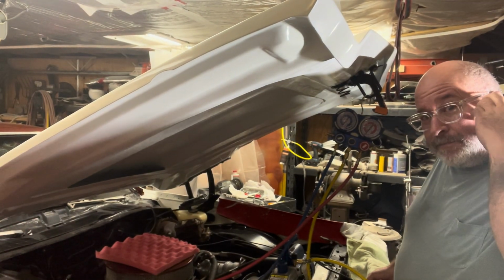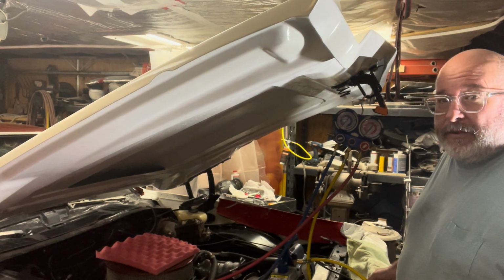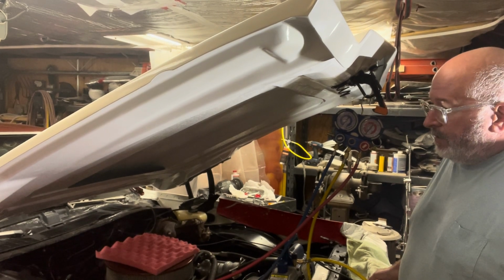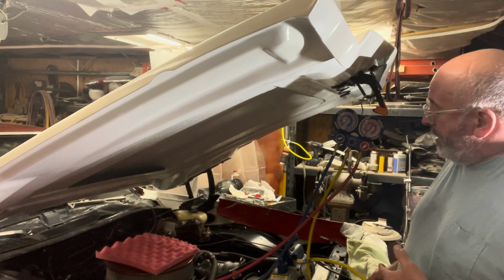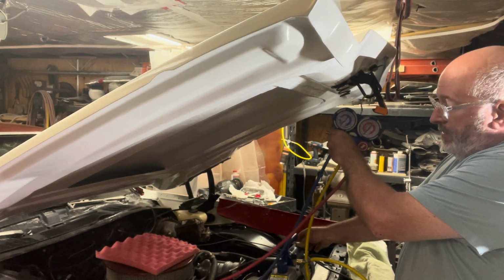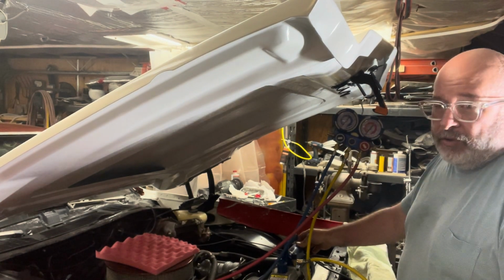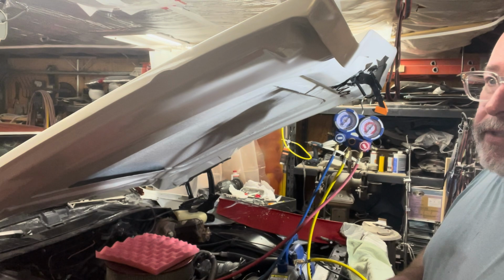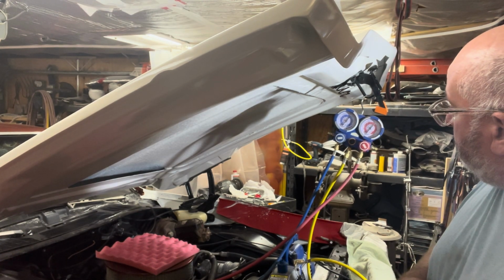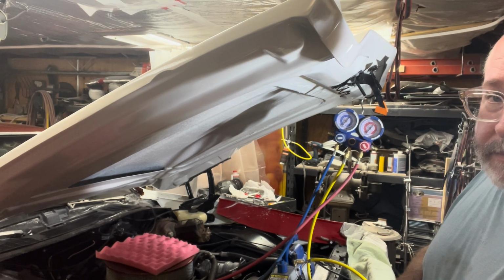So I've been pulling vacuum for about an hour and a half, and that was on the recommendation of Old Air when I bought the compressor. So I'm gonna shut this thing down now, and then see how we do with holding a vacuum. I'm gonna leave this sit for a while and see if my gauges move off at all. Hopefully they don't.